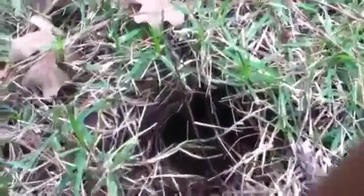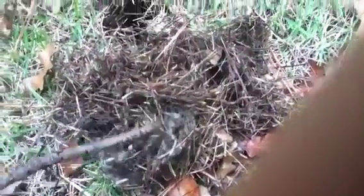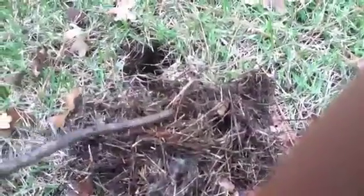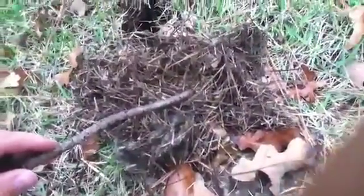I have found the den of the animal that has been rooting around in the ground. It is about 7-8 inches deep. You can see with this stick. And I have pulled out the nesting material, and you can see a little bit of hair that was used for insulation. It is beginning to get cold here, and so this animal looks like it's making a nest to keep cozy. Perhaps this is a ground squirrel, if ground squirrels do exist here.